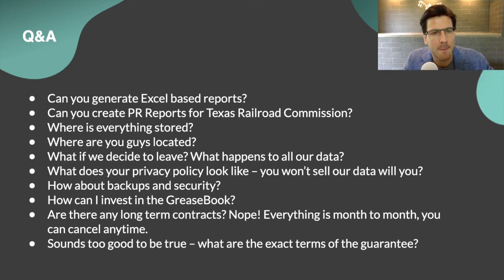So how can I invest in the GreaseBook? Well, we're not currently open to investment, but you never know. So I'm in this for the long haul. I really love what I do, and our goal, unlike some other companies, some entrepreneurs just want to flip their business in 2 or 3 years, moving down the road to the next opportunity. We've been at this for a long time now, and that's not our goal. We love what we do. We love who we work with, and we're here for the long haul.